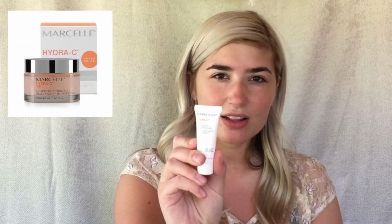And I do want to add a couple of things. I started using this Marcelle Hydra C 24-hour energizing hydrating gel as a primer before my makeup or foundation primer. It's a nice little moisturizer that keeps your skin nice and hydrated, and it has a very nice fruity scent to it. I literally just started using it yesterday, so I don't really have much of an opinion on it yet, but I really like the way that it feels.